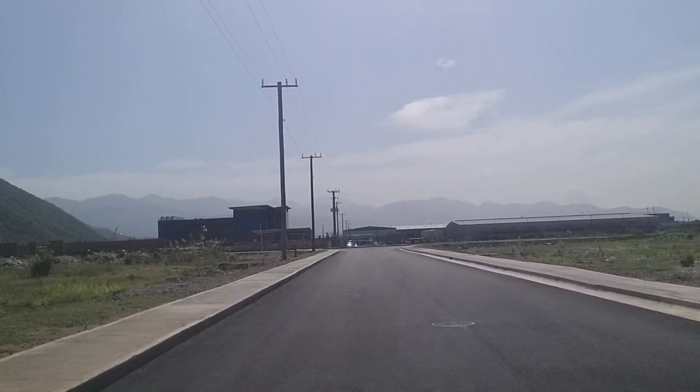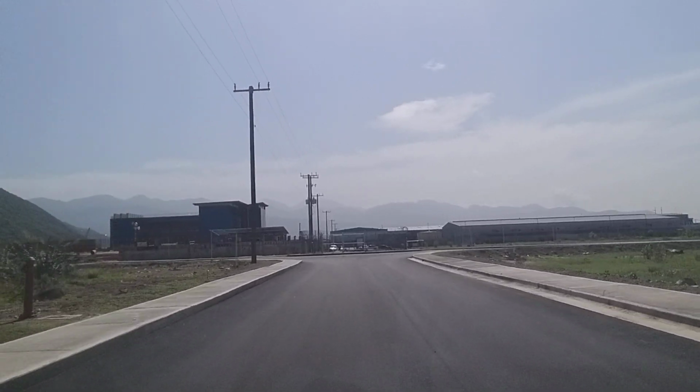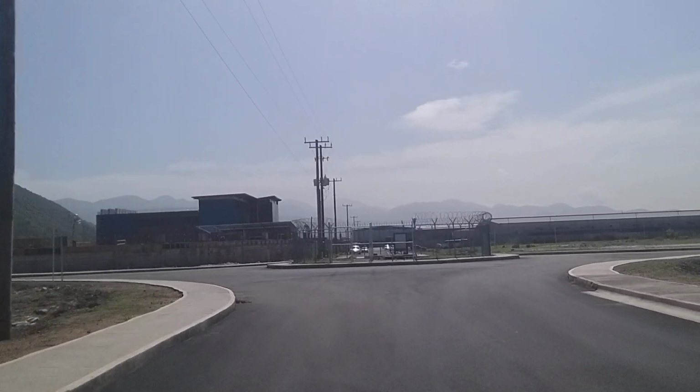Alright, so I'm going to show you guys some better shots now of the warehouse they're building. Seems to be a very good size, just looking at the perimeter and the foundation.